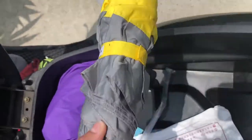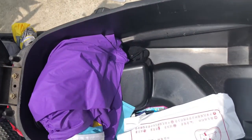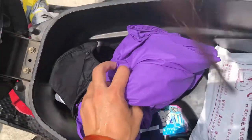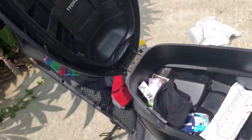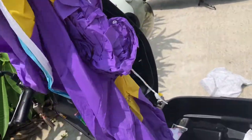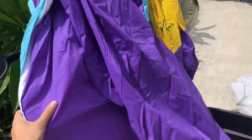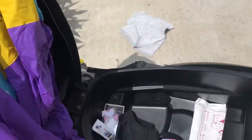Here is an umbrella. An old straw, which seems like trash as well. I have a raincoat that unfurls, so I can put this over myself, and if I have a backpack, it can go over my backpack too to protect me from the rain.